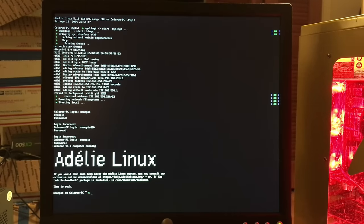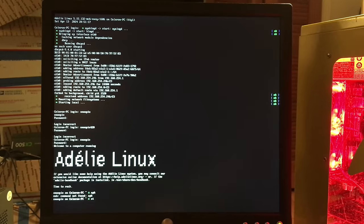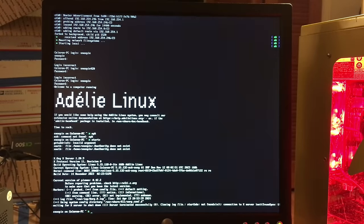Oh my goodness, look at that! That's kinda cute, I like that! Okay, well now it's time to see, does APK work? No, APK does not work! Okay, well let's see if anything else is installed. Assuming Xorg wants to cooperate. It does not. It does not want to cooperate.